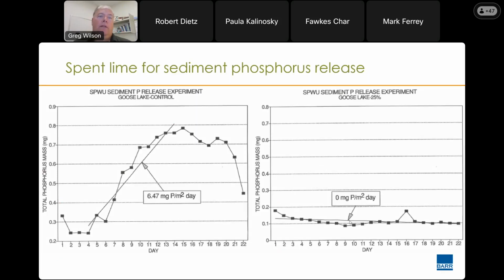The reason why we thought this might work well is because in the early 90s we had previously worked with the St. Paul Regional Water Services to assess whether it might be a method for them to control sediment phosphorus release, which they were dealing with on some of the upper lakes in the regional water services system. As you may already be familiar, St. Paul source water in large part is coming from a chain of lakes, and some of the upper lakes in the system had been having trouble with internal load.